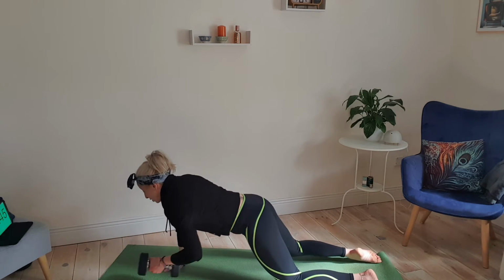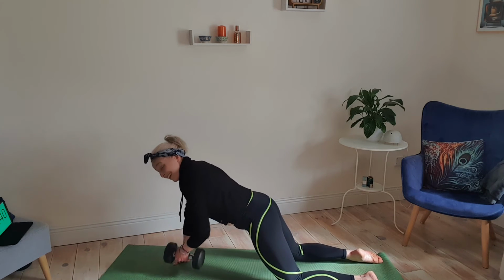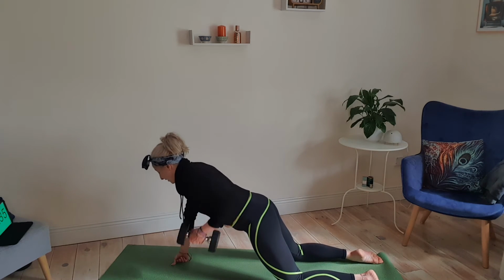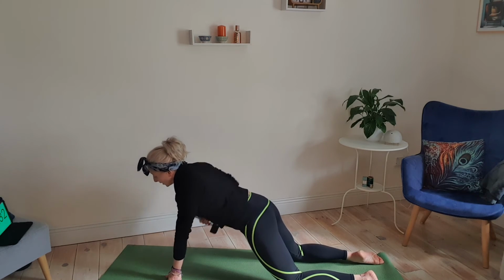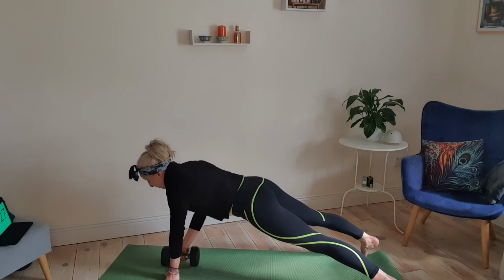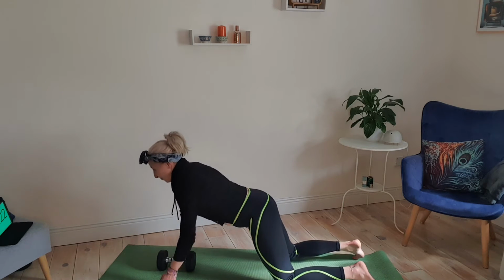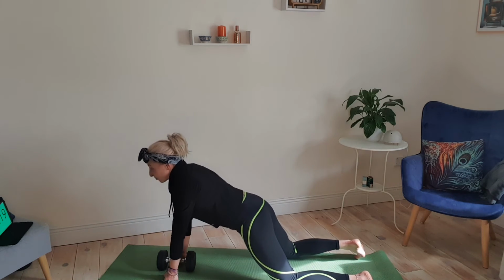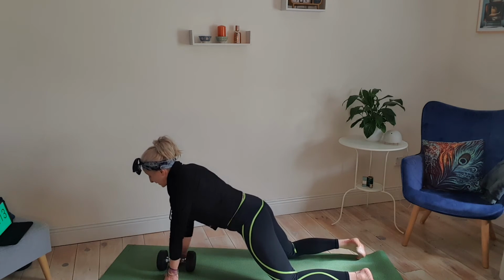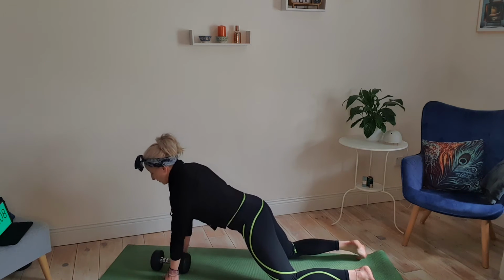And your option, should you like, is to use that weight and alternate as we go. You decide. The more time you spend up in that plank, the more work there is through the core. But don't worry, we have a core round coming as well. Choose your option, work through different ones if you need. You've got 15 seconds left of this row, whether you're on the knees, on the feet, or using that weight.